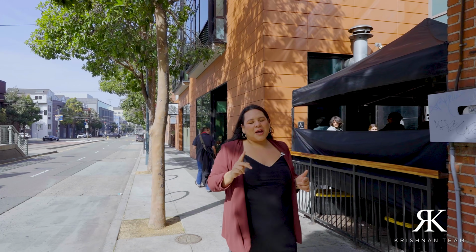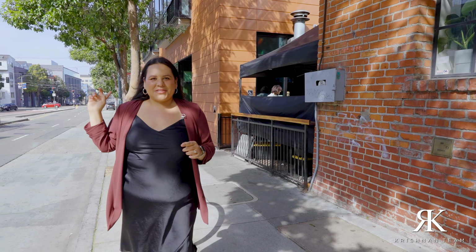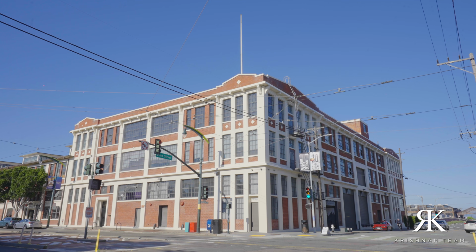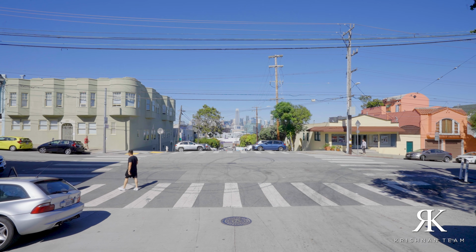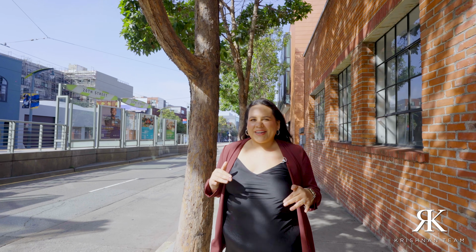One fun fact, Dogpatch is so bike friendly that the building we're going to go to next on 3rd Street actually has a workshop to fix bikes. Dogpatch also has more of a charming industrial chic vibe compared to Potrero Hill's more residential cozy vibes. I like to think of Dogpatch like Mission's cooler, quieter cousin.